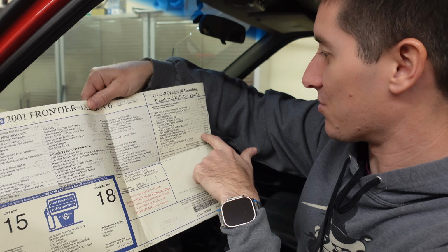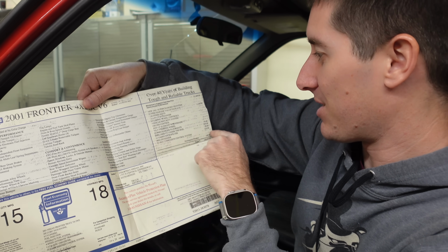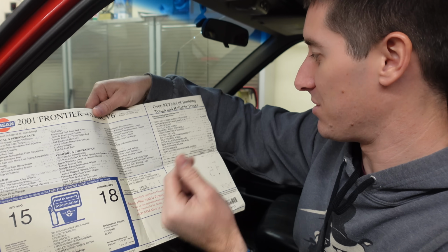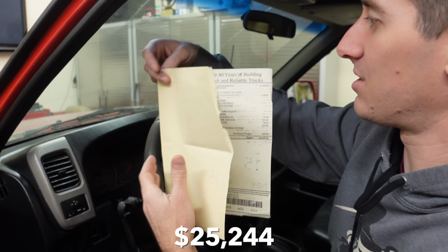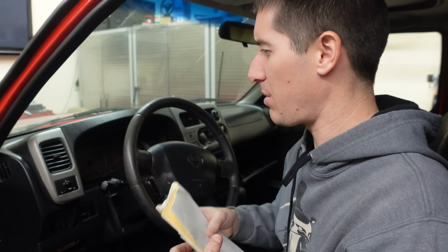Bedliner CC under the rail, that was $309. The floor mats were $80 more, and the bed extender, $229 more. Also, there's a cabin air filter that was $40. So $2,244 is what this thing cost. I will say, in today's money, that I think it buys you like the base Maverick, like the start of the Maverick, because a Maverick with options is 40 grand.